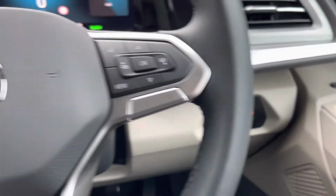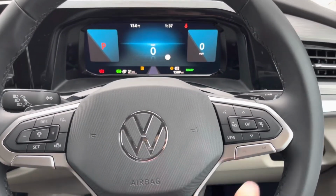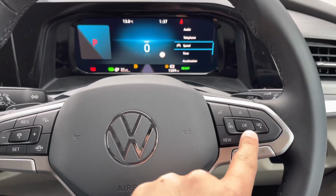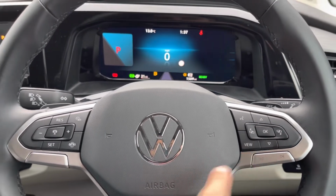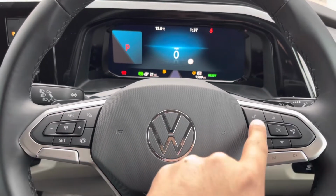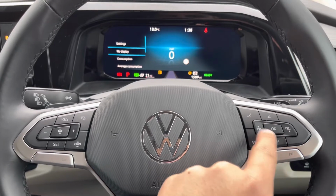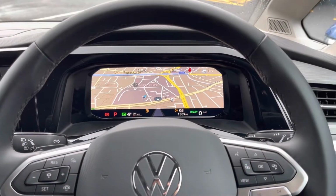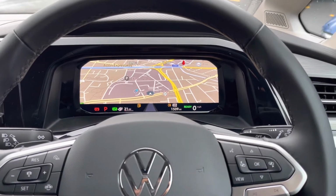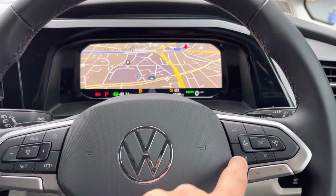Moving over to the very handsome 3-spoke multifunction leather finished steering wheel, this allows the driver to have a completely customizable driver experience. This is even more so with the digital cockpit system, as the driver can have a completely unique driving experience, even completely removing menus if they choose to do so. Here is an example, as the navigation system is on the digital cockpit itself, allowing the driver to remain more focused on the road ahead.